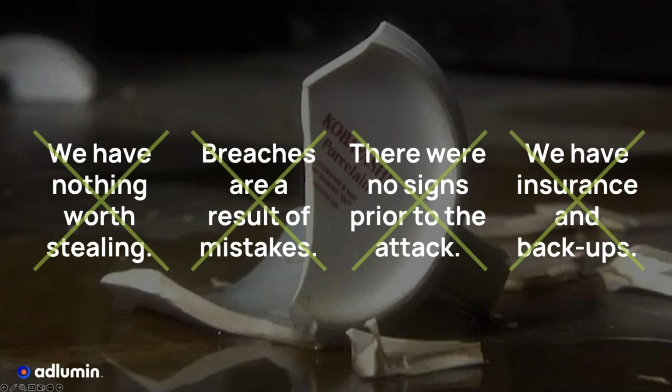Well, I'm spending all this money on security. Those companies that got hacked, they probably didn't have anything, right? They were cheap. They didn't want to invest. Whatever it is, our people are smarter and brighter and more talented than their people were. There were no signs prior to the attack. I'm going to show you that that's 100% not true.